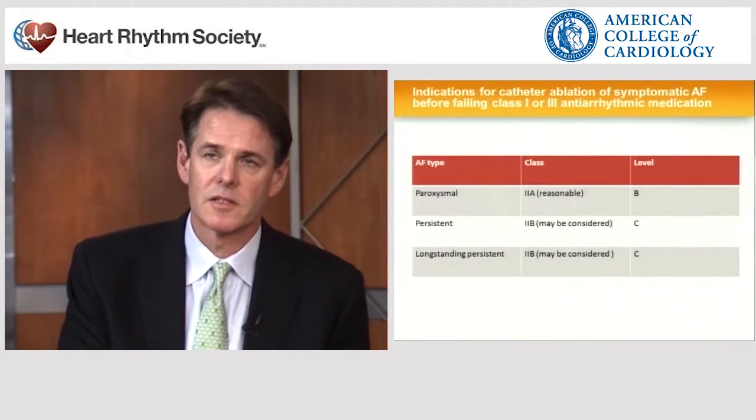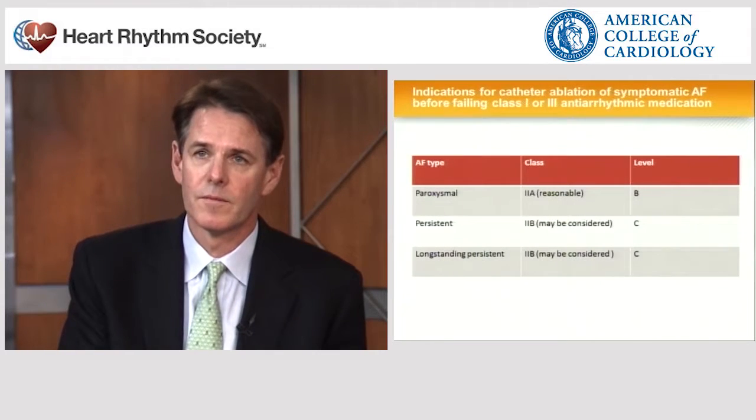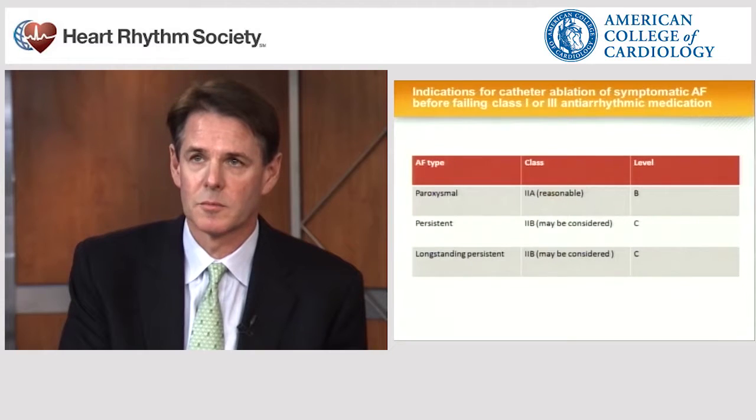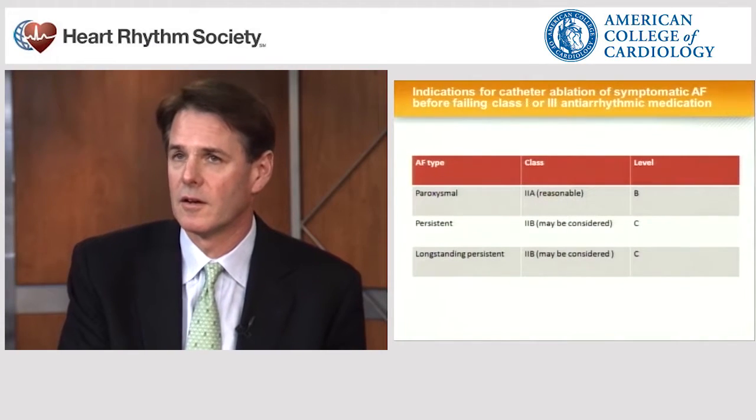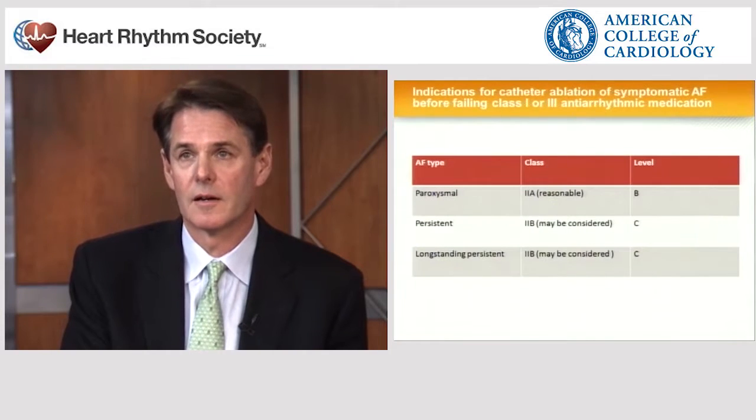Our insurance companies, at least in Massachusetts, have not been approving that first category of paroxysmal symptomatic AFib, having not failed an antiarrhythmic drug first. I think they're waiting to see more data.